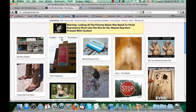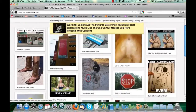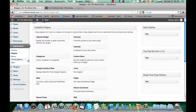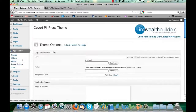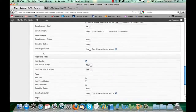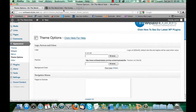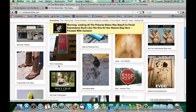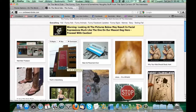So these buttons and the way they tie in to build automatic social traffic for you is, in my opinion, the absolute best thing about this theme, apart from the fact that it just looks very cool. So that's the Covert Pinterest theme. Super easy to install, normal WordPress theme, one-click install. You get all the options to set all the different settings you want in here. You get the widgets to use the sidebars and the nav bar up there. And you can even do custom menus to include in your widget too. So there you have it. That's the Covert PinPress theme and the extreme power of using the inbuilt traffic generation here to get links and traffic from Pinterest and Facebook.